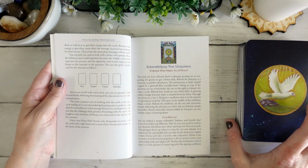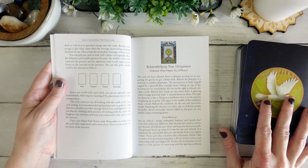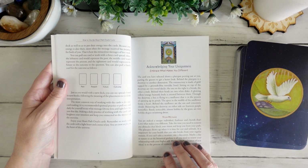And she does say, just as you would work with a tarot deck, you can use tarot spreads with an oracle deck. And I've done that at times as well. That does work really well with certain decks. So then we dive into the individual cards and the messages within each.